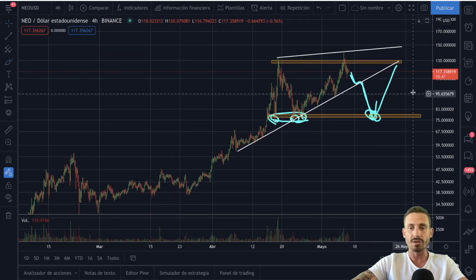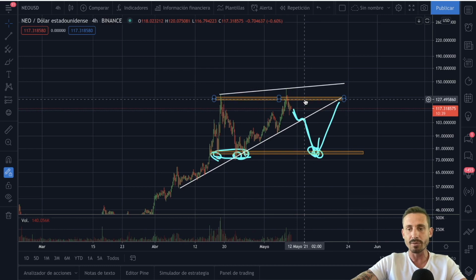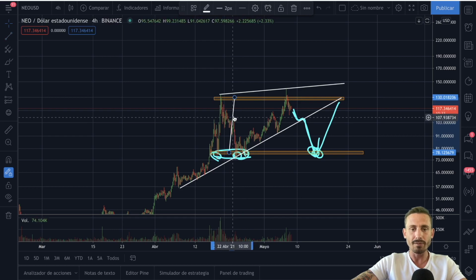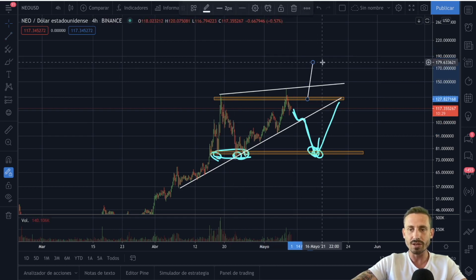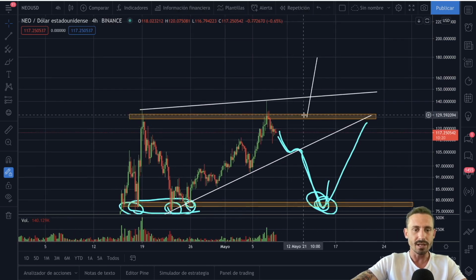The measured move to the upside, if we break to the downside, this support level, I do think that we are going to come to the $77 range. If we break to the upside above $130, the measured move is from the back all the way to the top of the resistance, and from the breakout, guys, we could see $177, $180, or $175 to be conservative.